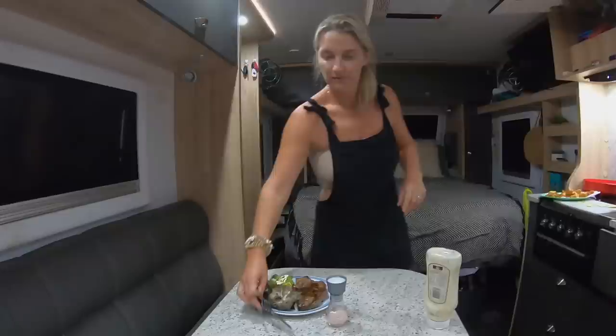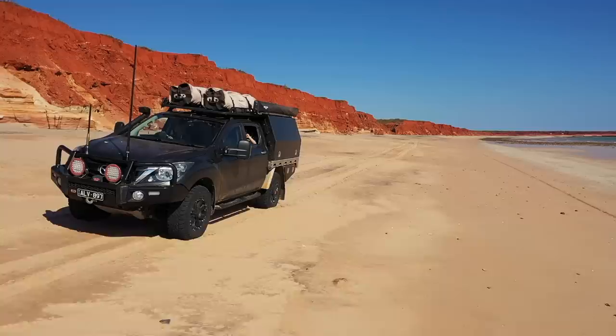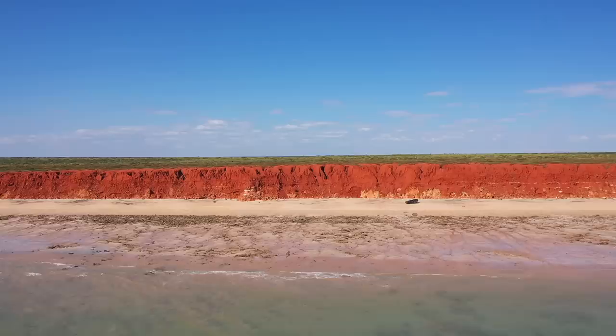Yep. Righto. You have to get on the beach when you're at James Price Point. Drop your tyres right now and get down here on the white stuff. Check it out. You can drive along here with the big red cliffs on one side and this water on the other. Make sure you check the tides, but we know the tide's going out, so we'll be all right. We're just going to find our own little patch of beach here and pull up and go for a swim.